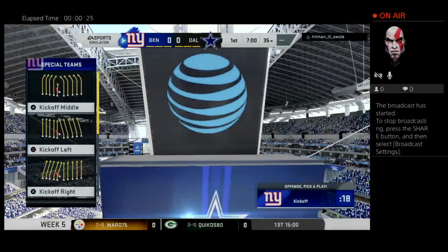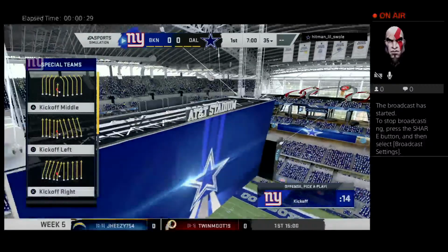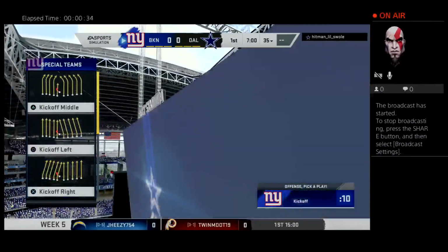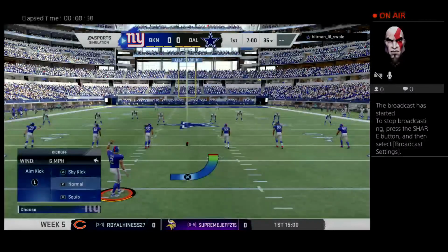The scene a few moments ago, here it is. It's unlike any other in sport as both teams made their way out of the tunnel. These folks are fired up as their guys are ready to do battle between our visitors and the Dallas Cowboys.